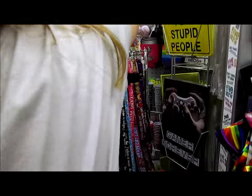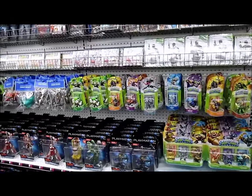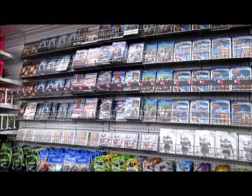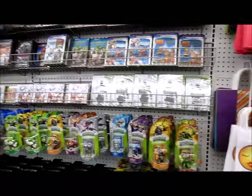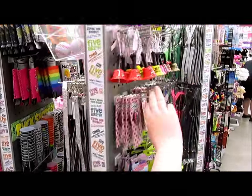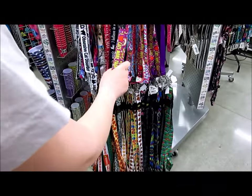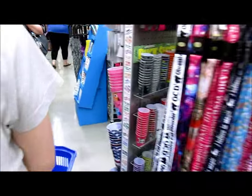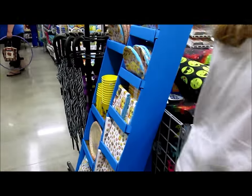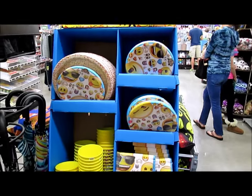Emoji keychains. Keychains, Skylander stuff. Anyone excited about keychains? Yes. Because there's more keychains. Tons of lanyards. Cool. Oh, look at the emoji. Look at the emoji party supplies. Wow.